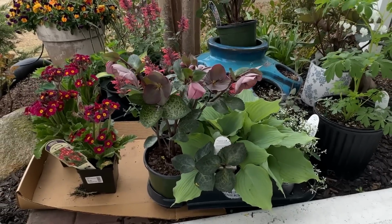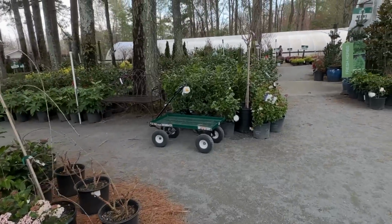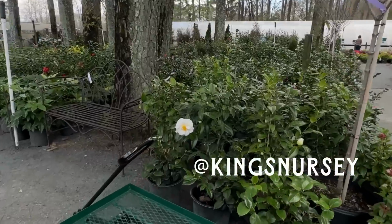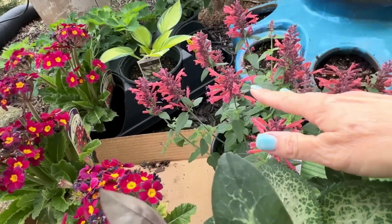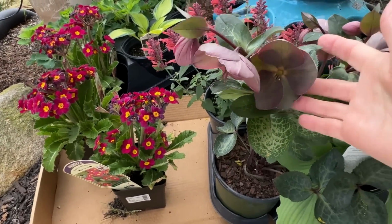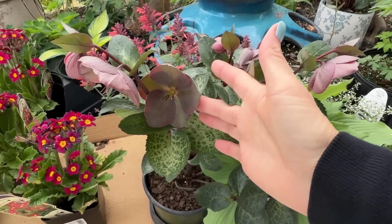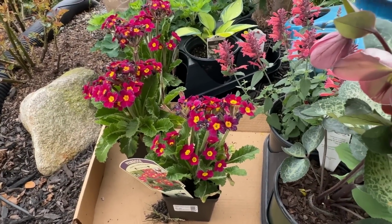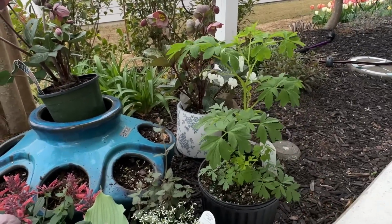But anyways, I got most of these plants from Wilson's Nursery. No, I'm sorry. I got most of these plants from King's Nursery, especially the hostas and the agastache. Actually, a lot of them came from different places. Some of these came from Pike's, some came from Creekside Nursery in Dallas, North Carolina. I think I bought those at Pike's Nursery. And this one came from Wilson's Nursery.